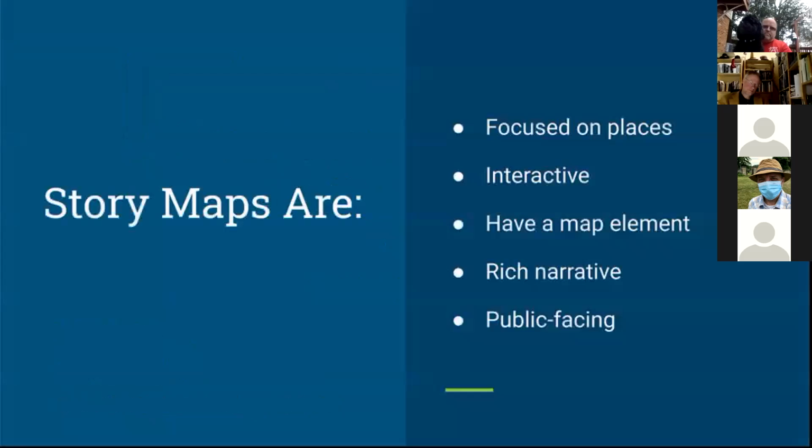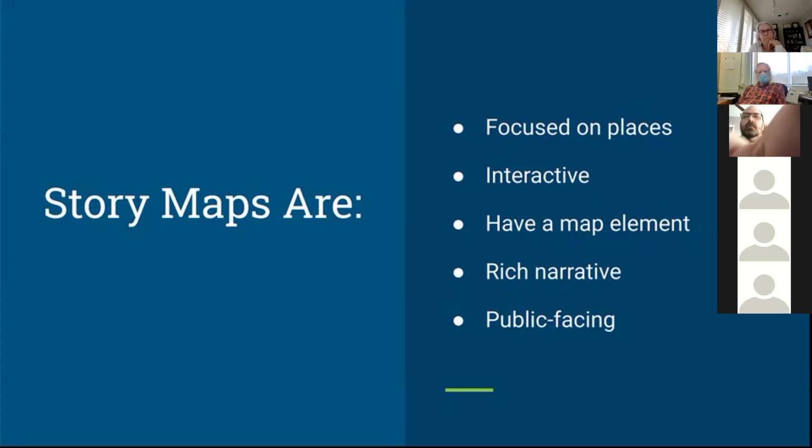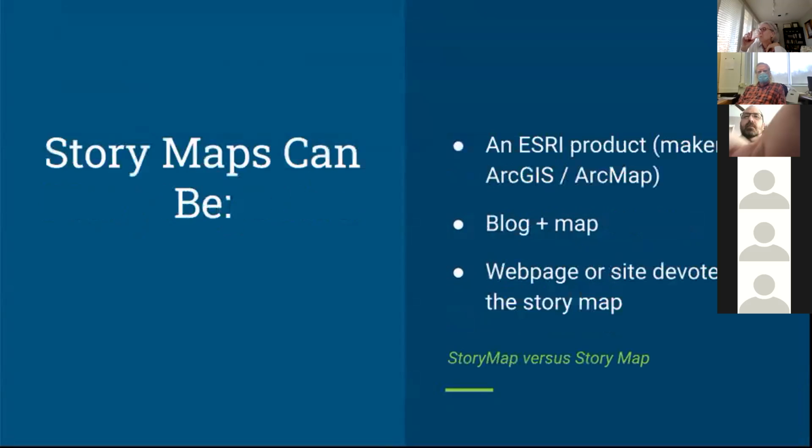And I guess starting at the beginning with what story maps are, they are focused on places and they're interactive. They present a narrative about the site and they're public facing. So, you know, we as archaeologists are often working on sites and working on different sets of sites, and story maps are a way to present the story of your important place and get it out to the public, and to have text and images and maps all working together to get a story across to the public.